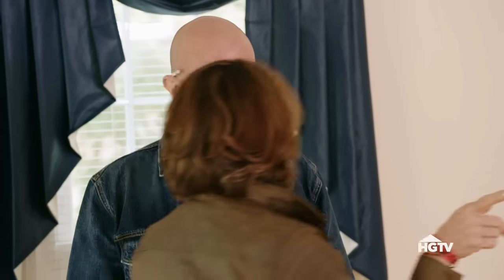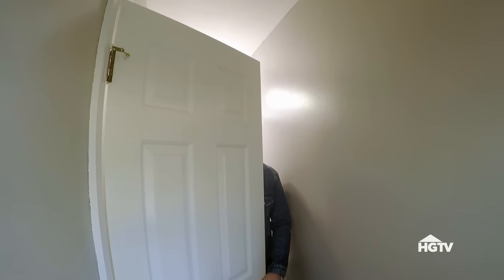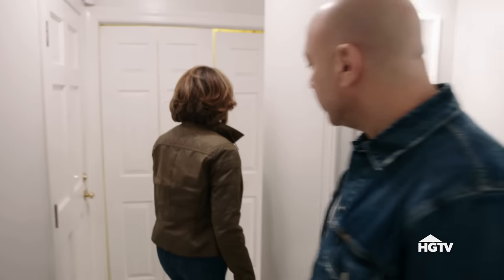All right, let's go. There's one more thing. You just said this was one more thing. Well, this is one more and more thing. It's a bathroom. Wow, that's a little tight. Well, we're just going to change the swing of the door. That's it? We'll upgrade it as well. Okay, let's get going. Where are we going now?